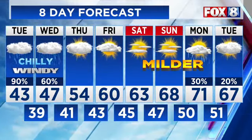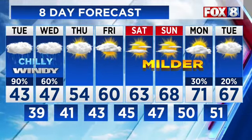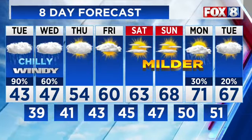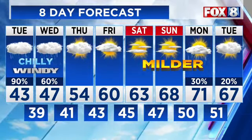So again, stay safe on the roads today. Know that it might be wet with ponding tomorrow. You could see an isolated slick spot because of that slushy snow, but it's all on the up and up after tomorrow.